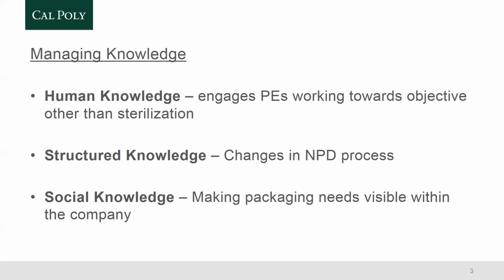Lastly is the social knowledge aspect. Now, if company O emphasizes the value of packaging voice of customer, this increases the knowledge within the company itself, basically on the importance of packaging. Since packaging isn't a technically difficult or complicated concept to grasp, everyone's somewhat involved with packaging. It makes learning, or it makes teaching, also easier.